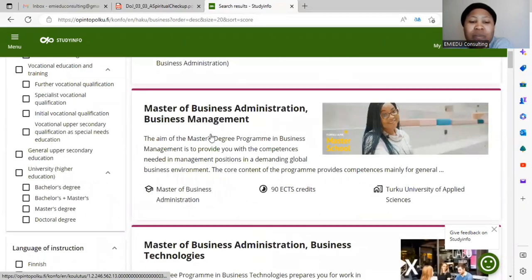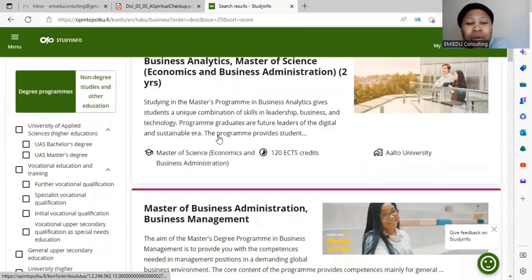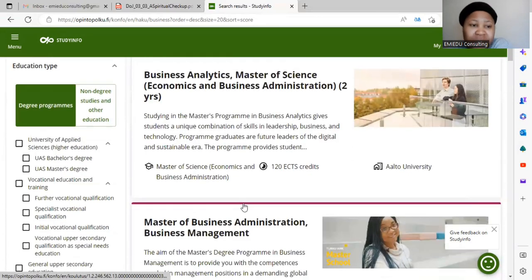And this is a master's program. And the other thing is, if you are eligible to apply for both bachelor's and master's, I will advise you to just keep checking. But if you just want a bachelor's, then you can come here.